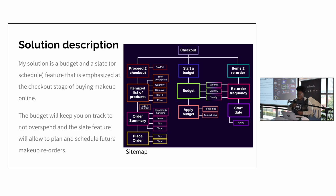So my solution is what I've already told you: to have a budget feature, a budget tracker, and a way to reschedule for future orders. And on the side here is my site map of how the information architecture would be designed for that page.